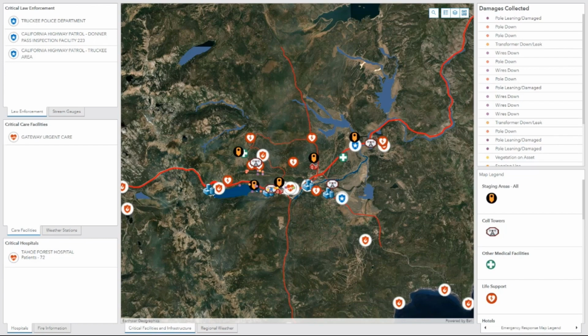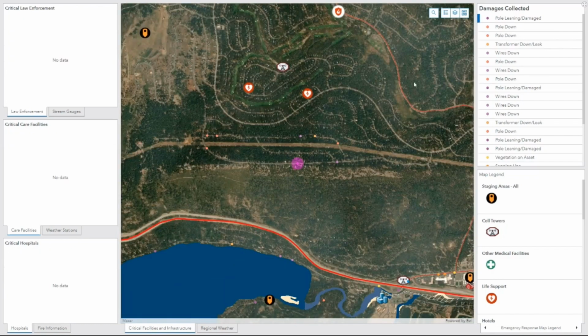people are evacuating. Something else we have on the top right is a list of damages that are being collected in the field coming in real time. So this one at the top here that shows the leaning pole, that's the one we just collected in Quick Capture. When I select it, it's going to zoom me into that area, and I can see that we have other damages that have been collected as well.